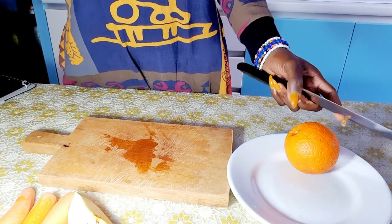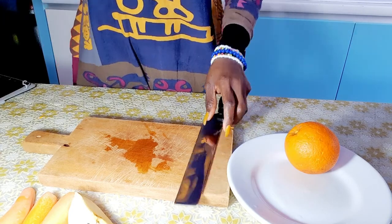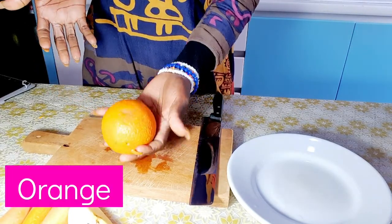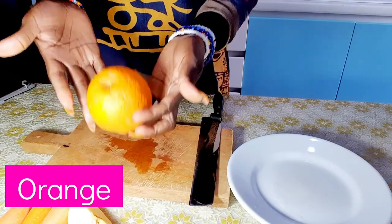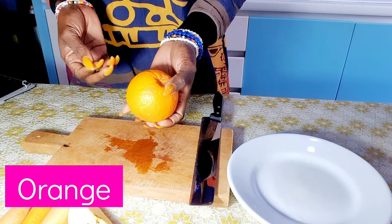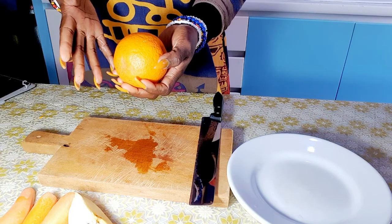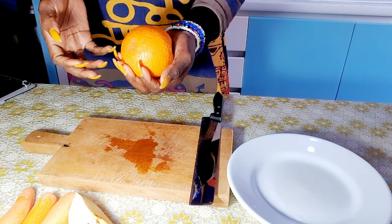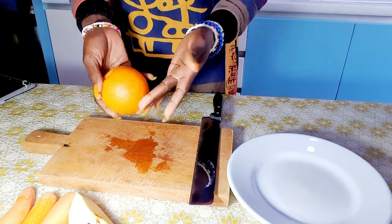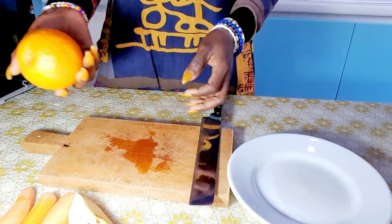We are still going to use another ingredient too, which is orange. You can see what I chose, they are very nice for our skin. Orange has so many benefits for our skin. It has antioxidants, and it helps to bring more light to your skin and balance your dry skin, and it also helps with your acne. It's very nice for drying your acne. So let's go to the preparation.